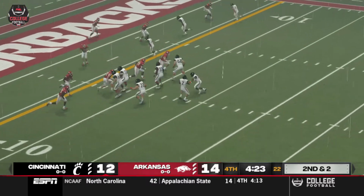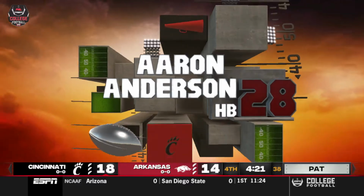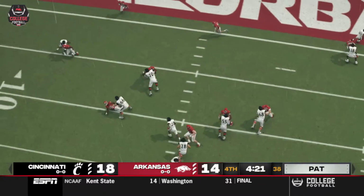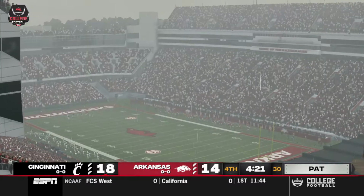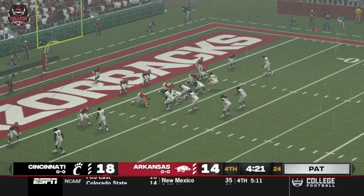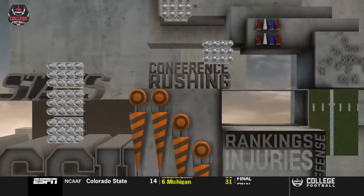Touchdown, and they take the lead. Outstanding run and great execution by the entire offensive unit, especially the blocking up front. They'll go for two in this situation. Cincinnati is up by four. He's in for the conversion.